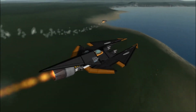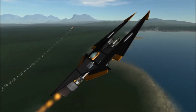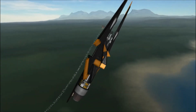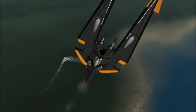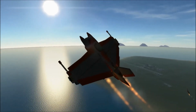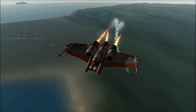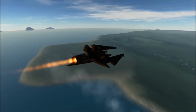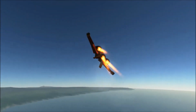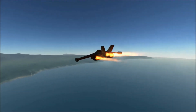Hellblade can stay behind the Lightning and actually line up some decent shots instead of just shotgun blasting everything. It's gonna happen. Throttling back up. They were trying to get behind each other for a minute. Yeah, this thing seems like the pilot's able to control it way better. Going back head to head again. See if somebody can get some decent shots off.